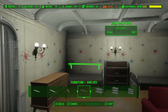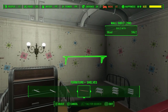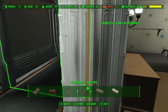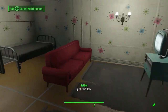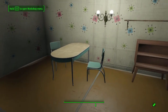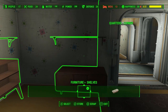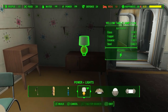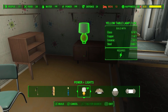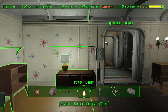Alright. Maybe each bed will have their own little shelf over it, where they keep their own stuff. Okay, so how's that look? It's small, but functional, I guess. They can put some stuff. You know what we need right here on this table? We need a lamp. Definitely we need a lamp. So we got a table lamp, and we will put that right here. Okay. There. That's better.